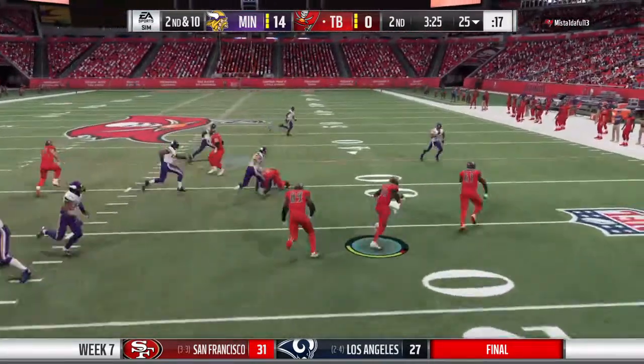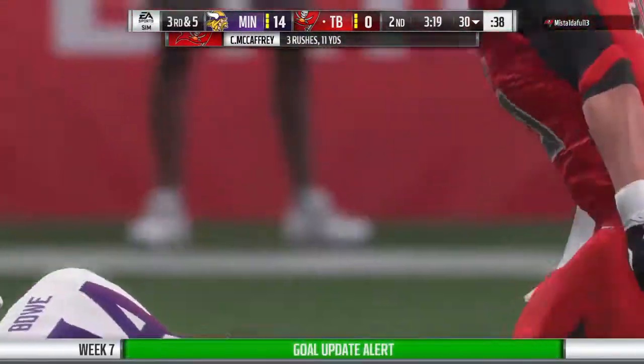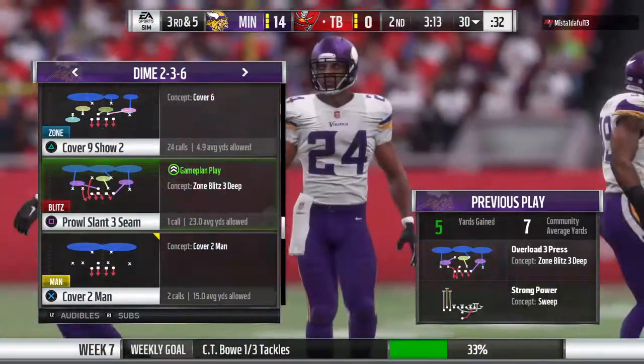On second down, McCaffrey. And he'll go down right at the 30-yard line. Give him 5 on the carry there, and it'll set up a third down.